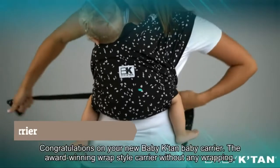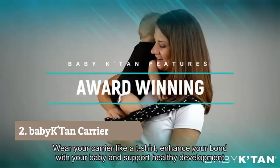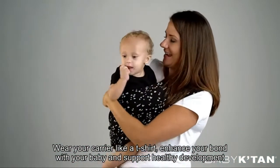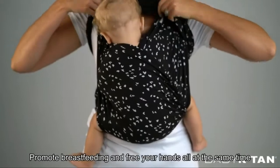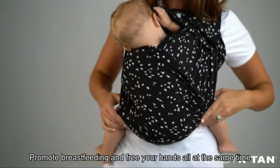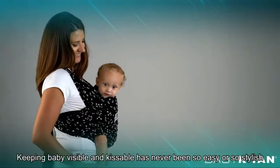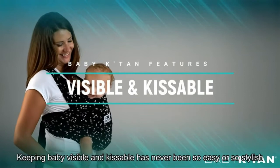The award-winning wrap-style carrier without any wrapping. Wear your carrier like a t-shirt. Enhance your bond with your baby, support healthy development, promote breastfeeding, and free your hands all at the same time. Keeping baby visible and kissable has never been so easy or so stylish.